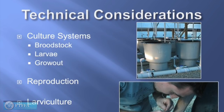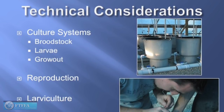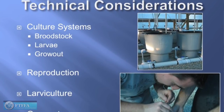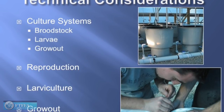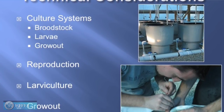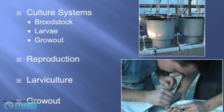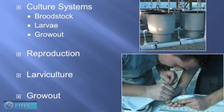So from the technical side of things, those are the economic considerations. From the technical consideration standpoint, there's a lot of things that we need to figure out before we're able to raise these new species. So the first thing is, what kind of culture systems are you going to be able to hold this fish in? Can you hold the broodstock and the larvae and the grow-out in similar systems? Are you going to need different sized tanks, things like that? How do we get them to reproduce? How do we grow the larvae?